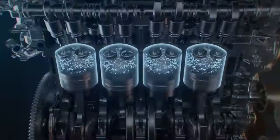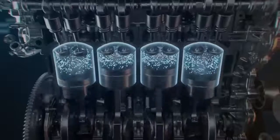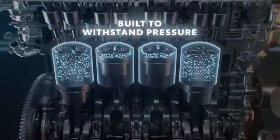This added weight is due to the high compression design mentioned earlier. These diesel engines need to be built strong enough to withstand that higher internal pressure.